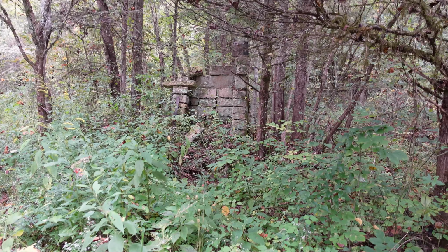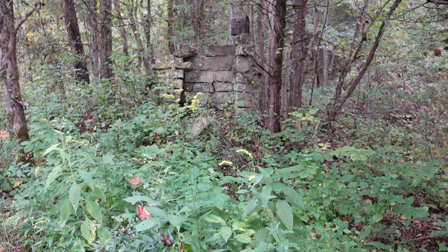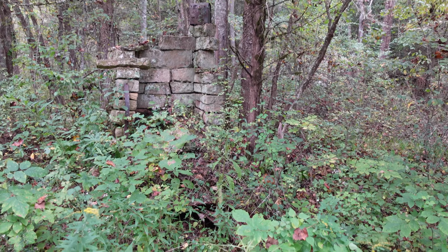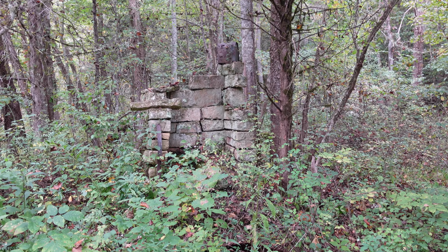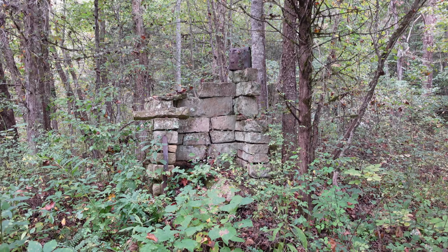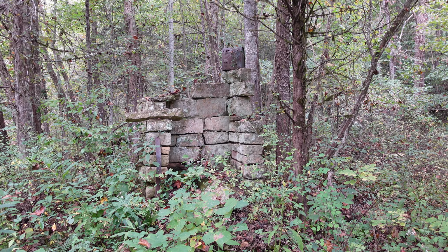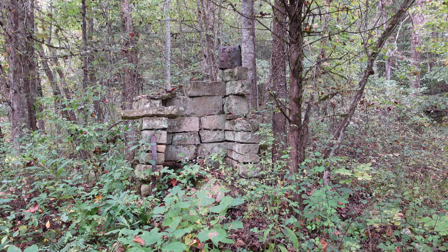From what I read, the cabin stood up until 1973 and was burned down in a fire, which seemed to happen a lot with cabins up here. Again, you can go to Scott County's historical site on Facebook and Google Ike King, and you can see a picture of the cabin, a well-built cabin from 1972.